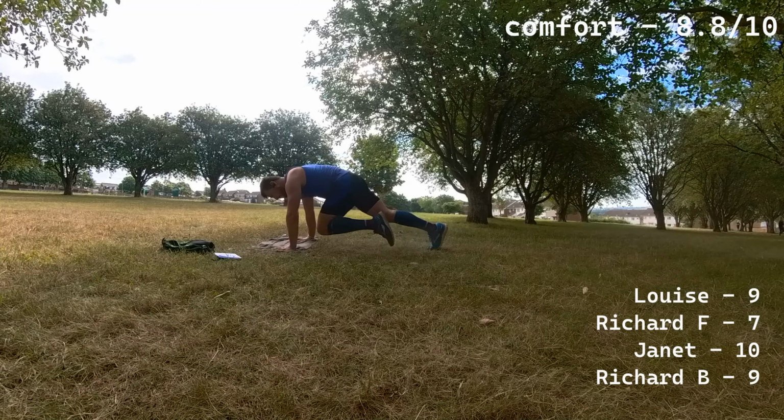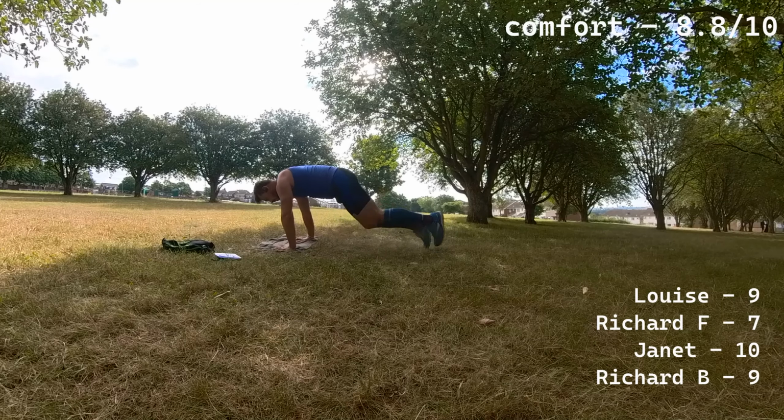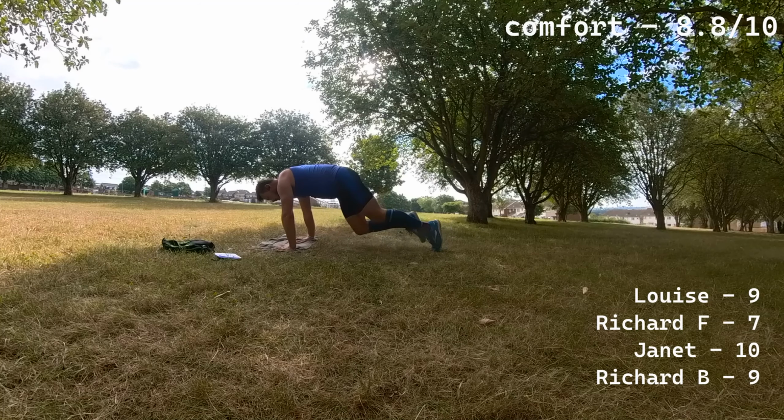But this isn't necessarily a negative. Janet actually commented how much she loved the feel of them when she got them on, and actually commented that the moment she had them on, she felt like she was ready to go for a run, which, given she was having knee issues at the time of testing, that's actually saying something. Richard B also said that despite the fact that they were quite tight, he found them to be very comfortable once they were actually on.